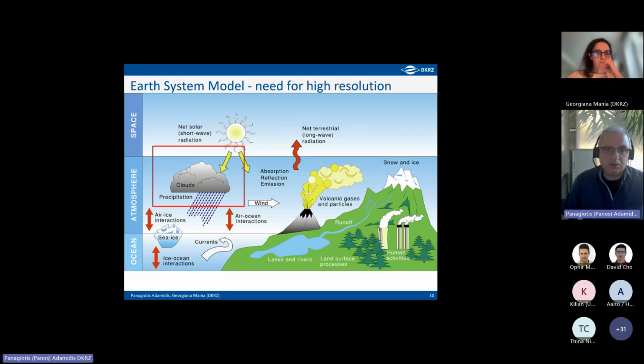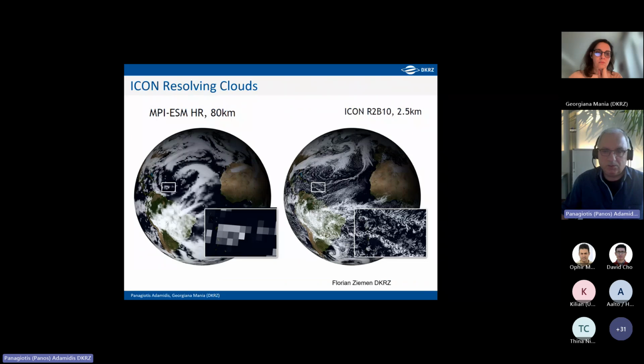And so we focus on this cloud formation, but these scales are very small. So to have a simulation that resolves the clouds, you need to go down to 150 meters or so. We did this over Germany. But to do storm resolving simulations on a global scale, you need to go down to 1 kilometer. And this is where ICON is heading towards.